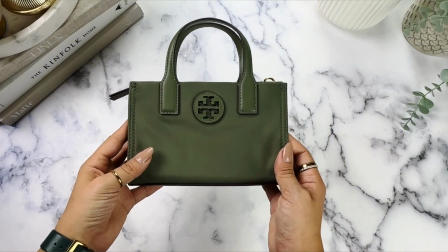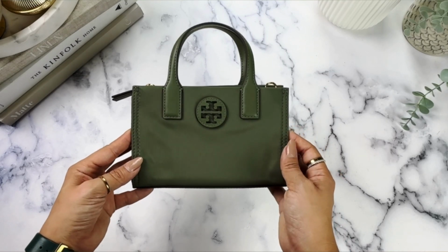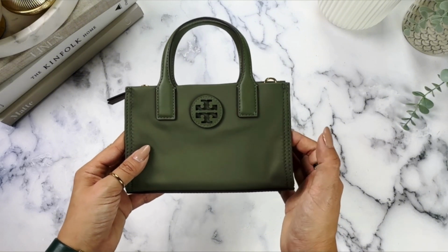The last green bag in my collection is one I have yet to use, but I'm excited to because I think the color, again, is perfect for fall. This is the Ella Nylon Mini Tote, and I got this at the Tory Burch outlet. It was a really good deal.